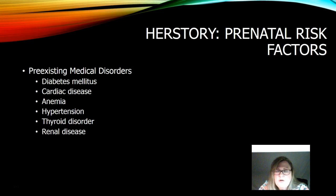And then renal disease, of course, we know that their ureters are going to dilate. And if they already have some kind of kidney problem, renal disease, we know we're going to be filtering much more blood and volume. And we're going to have that big uterus putting pressure on the ureters, not so much the kidneys, but more on the ureters, which can cause some reflux. So if they have any of this, these conditions may worsen.